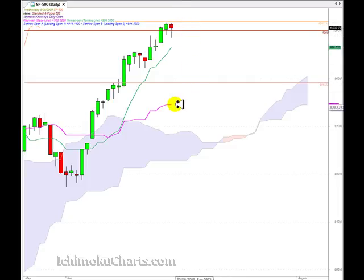Now, interestingly though, a little bit of danger for this market is that the Kijun Sen has turned flat. And quite often when the Kijun Sen turns flat, it tends to be an attractor of price action. So there is a possibility that the market will retrace back towards the Kijun Sen. The only negative against that though, and a positive for the market, is that we have a very strong momentum in the market at the moment.